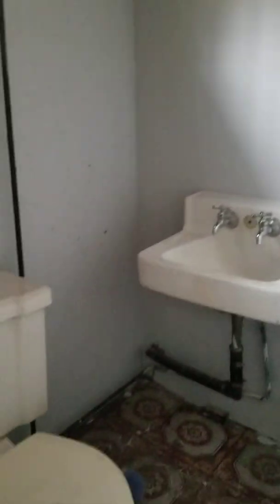Here's the hot water heater. It does look somewhat new. And through this utility room is a toilet. Oh, and a sink. It is very dated down here. And again, everything just needs a really good cleaning.